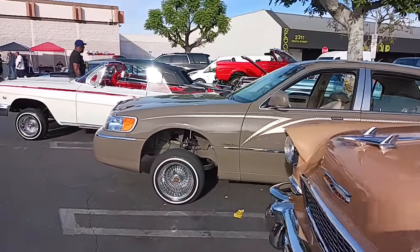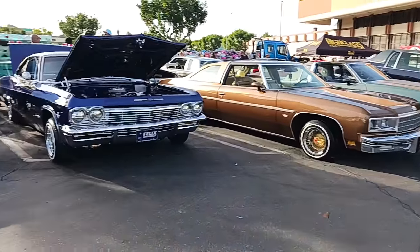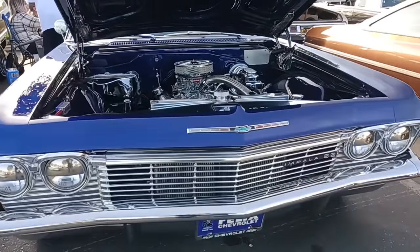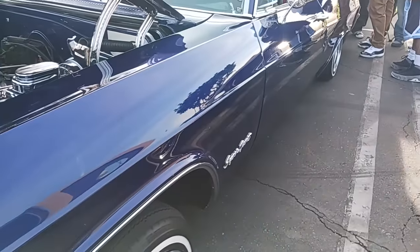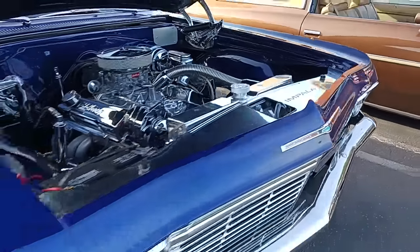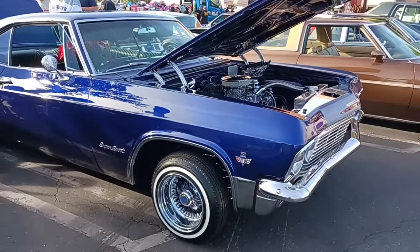Like you see, we got all kinds of lowriders. All colors, all flake. Look at this blue one. See? Now let's go the opposite way of the sun so you can see the color of it. See? Man.